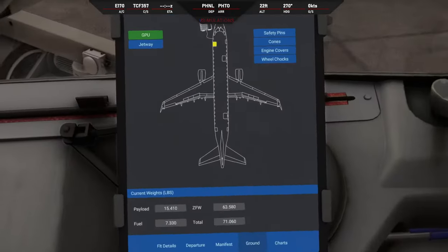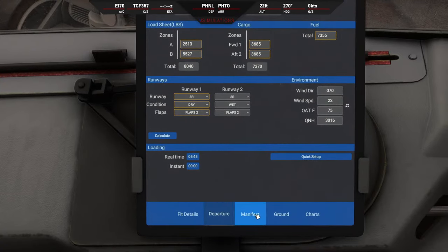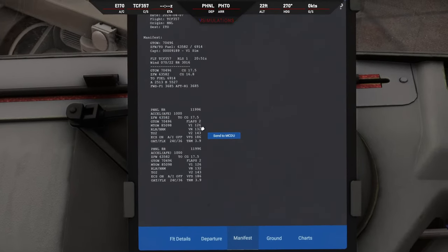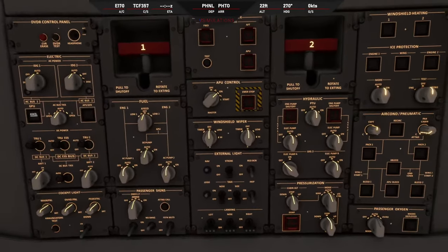All right, so it's raining. We ran both speeds, wet numbers and dry numbers. If I go to the manifest, you can see here, we'll verify 26, 32, 43, 26, 32, 43. So they're the same. 3.9. All right, so it all works, even with wet numbers. So we are good running those same numbers.